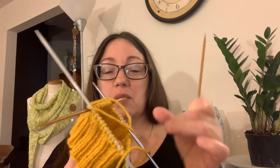So here it is, cast on. This is my super simple mitten pattern. Pretty easy, pretty straightforward. Both mitts are knit the same, so there's not a specific left or right mitten. You can wear them on either hand.